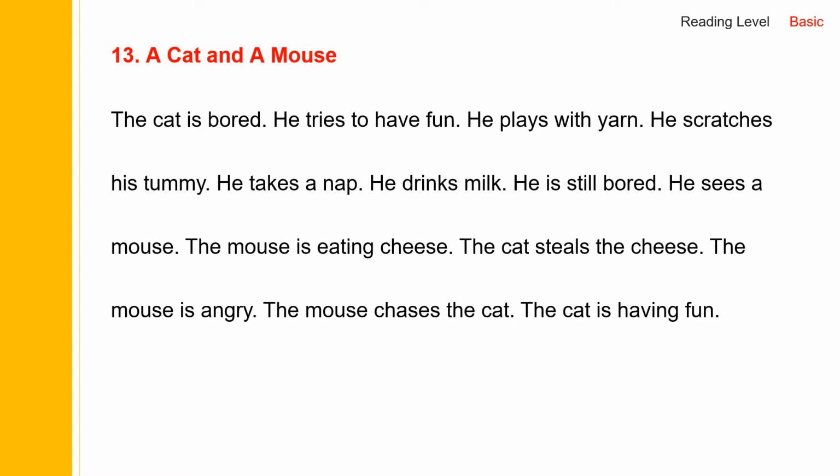Now let us read the story, A Cat and a Mouse. A cat is bored. He tries to have fun. He plays with yarn. He scratches his tummy. He takes a nap. He drinks milk. He is still bored. He sees a mouse. The mouse is eating cheese. The cat steals the cheese. The mouse is angry. The mouse chases the cat. The cat is having fun.